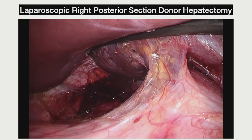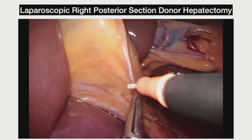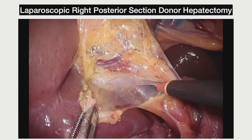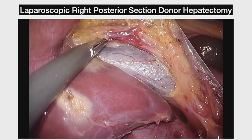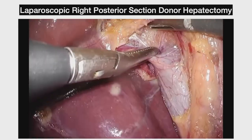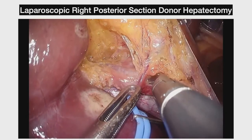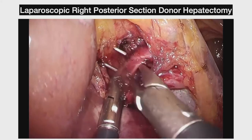Lateral mobilization is the same as in right hepatectomy. The right side of the hepatic hilum is dissected carefully. The right posterior portal vein, which is the first branch of the main portal vein, is dissected and isolated. And the right posterior hepatic artery is also isolated.